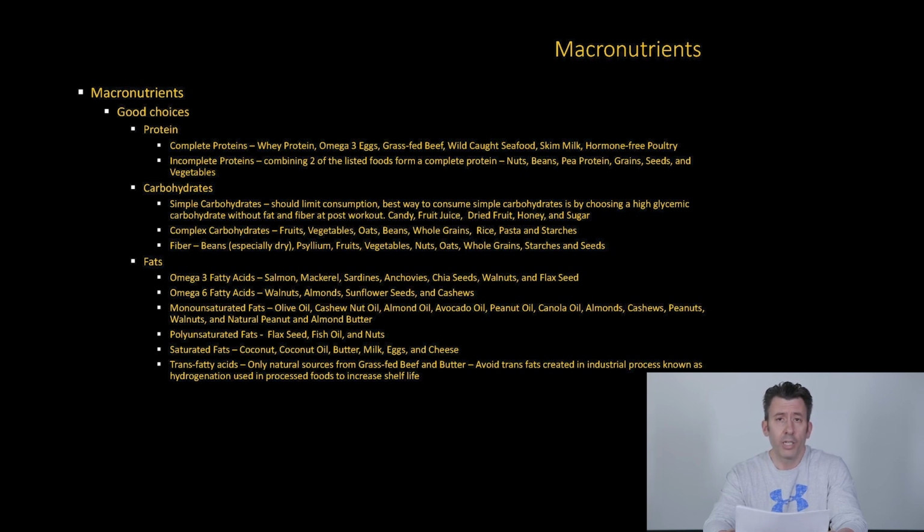Some good fats to mention. We'll go ahead and start with the omega-3 fatty acids first. Salmon, mackerel, sardines, anchovies, chia seeds, walnuts, and flaxseed. For the omega-6 fatty acids, walnuts, almonds, sunflower seeds, and cashews.